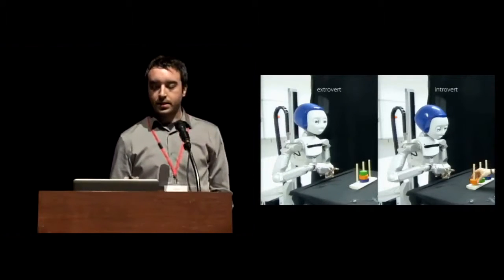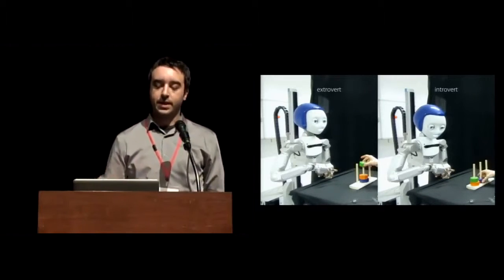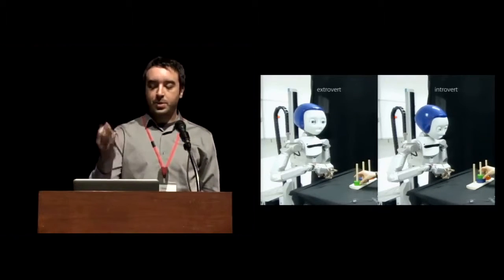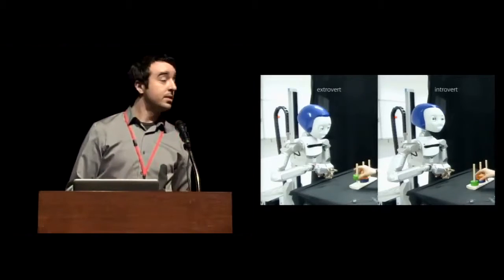So here you can see the difference in the robot's gaze behaviors when it's configured to have an extroverted versus an introverted personality. So notice how the robot on the left is keeping its gaze much more up towards the user, while the robot on the right is spending much more time gazing at the puzzle.